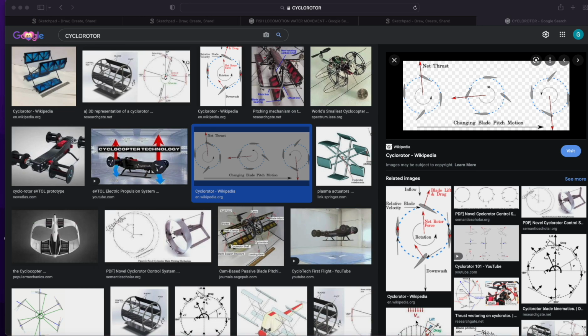This also means that you can actually decrease drag, even though it looks like more drag, because your whole wing is not contributing to drag, it's contributing to thrust more. So actually this is more aerodynamic, even though it doesn't look it. It also can potentially be quieter.